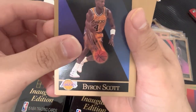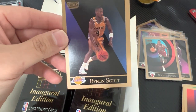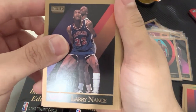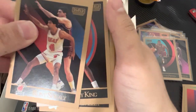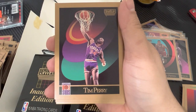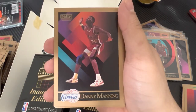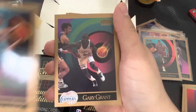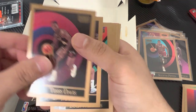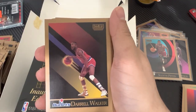John Kline, Byron Scott. He was a coach, obviously a five-time NBA champion as well with the Lakers. Back when Magic Johnson was playing. Larry Nance, Ronnie Seikaly, Stacey King, John Battle, Nick Anderson, Tim Perry, A.C. Green, Brian Quinnett, Danny Manning, Danny Ainge, a lot of Danny Ainge cards, Gary Grant, Kevin Duckworth, Terry Davis, Mark Aguirre, Buck Williams, Pervis Ellison, Darrell Walker.